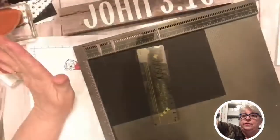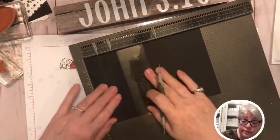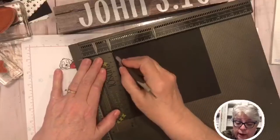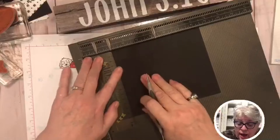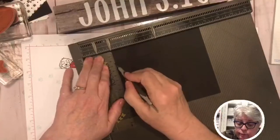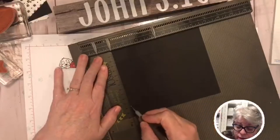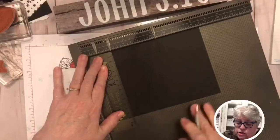Okay, let me see if I can do this right. Yes! Y'all, it's such a victory. It's small, small, wonderful things that happen when I do it right. Okay, and then now we're scoring at 2 inches. Again, down to the little slit, all right? Then I'm going to come over here with my little ruler, so I know it's at 2 inches.